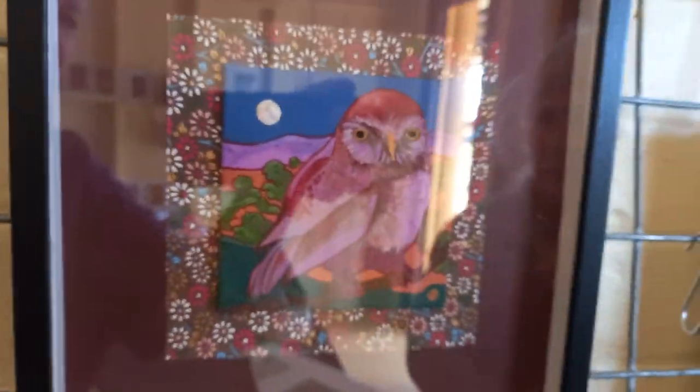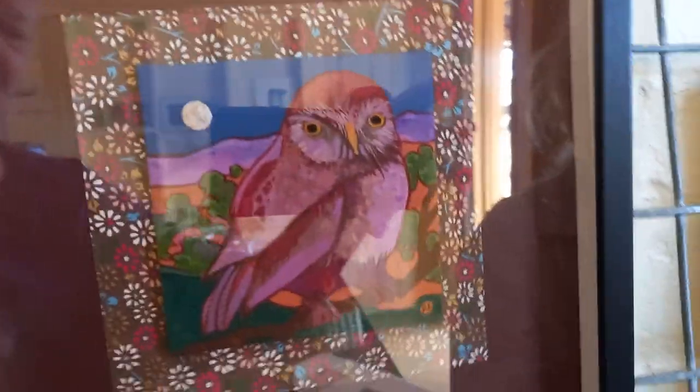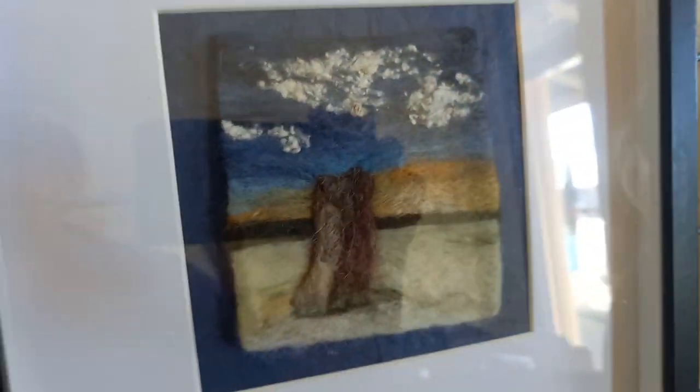I'll move on. These are gouache pieces. These are miniatures. Gouache, which is a type of watercolour, and they are miniatures. Sorry, I'm in the way of the camera. Okay. I'll get up this way. I'm trying to lean around the table. That's what my problem was.